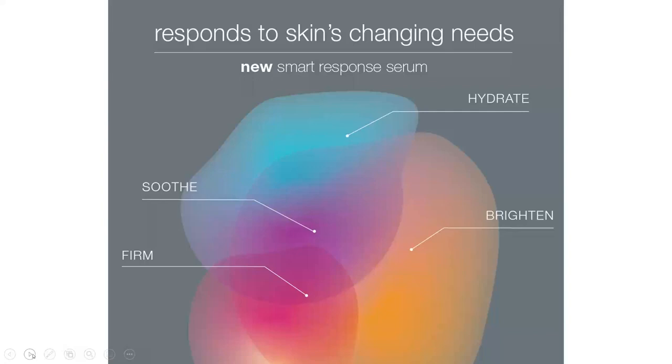So we've assigned different colors to those different skin benefits. So blue for hydration, purple for soothing, burgundy for firming, and brightening is orange. And they're the colors that you would already associate in our portfolio with those different skin conditions or concerns. And so what we've done is we've used those colors in how we have expressed the clinical data. So what we've done is we've assigned colors to different parts of the face, showing where the different needs existed. And then we've changed the intensity of the color to show the benefit being delivered by the product.